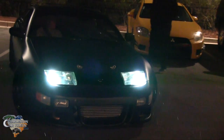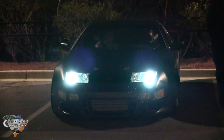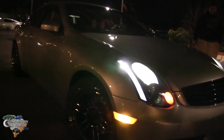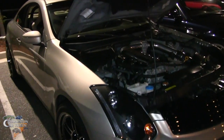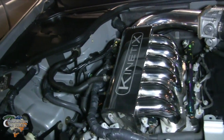Xenon's got the intercooler down in the bumper, Chad. Looking good. All right, what a nice looking G35. I mean, he's got the wheels, and then just a second here, you're gonna see under the hood. The car is just so clean. I like them like that. And I'm loving the polished going on under the hood here.